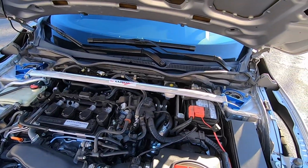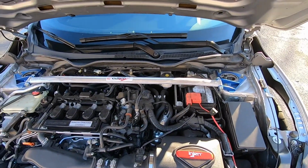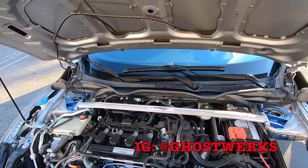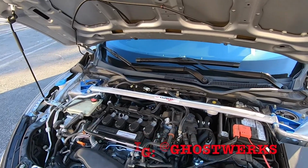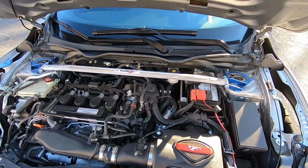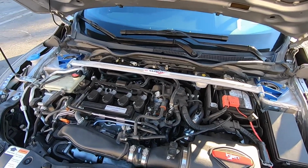So I actually ended up getting an M Factory limited slip differential. Got that installed from Ghostworks up in Fontana. Huge shout out to them. If anyone has a Honda and needs some transmission work, go up there, they'll hook you up.